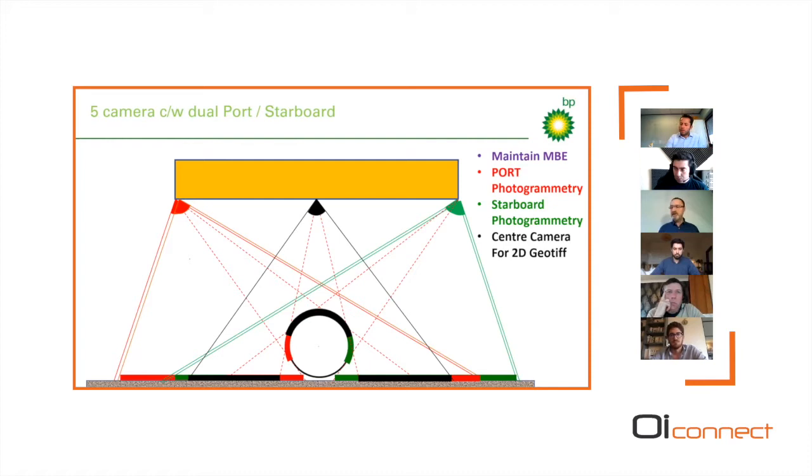So this geometry really is providing us everything we need, the full coverage, which allows us also to go full velocity through the inspection cycle. And again, a synced stills forward camera.